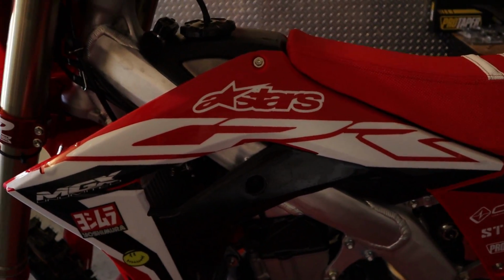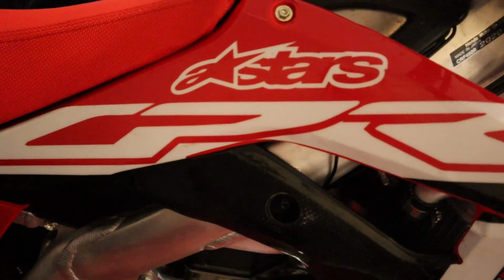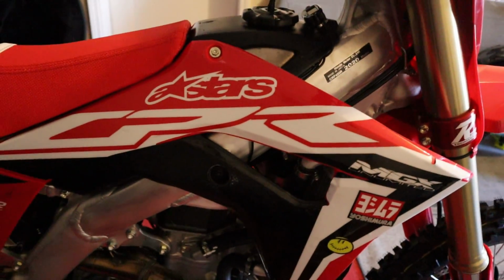So I hit up my buddy Eric Grondel over at MGX Unlimited, told him what I wanted to do, and he came up with something real sick. You guys may not have noticed it in the cinematic shots, but the CRF logo is actually a big CPR. So that is definitely really sick. Probably my favorite part about this whole kit.